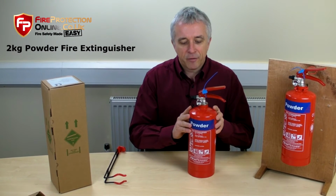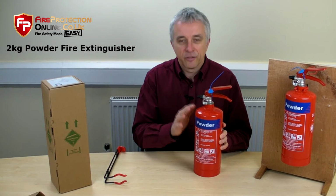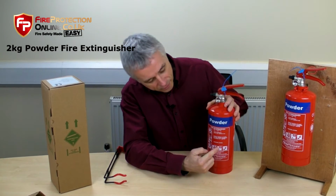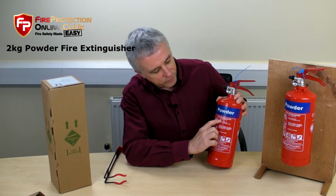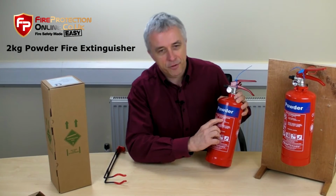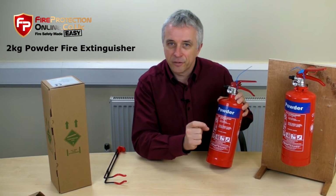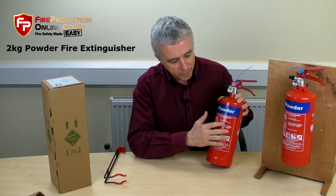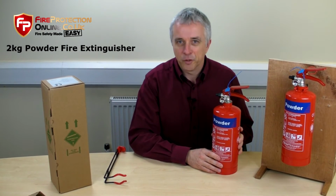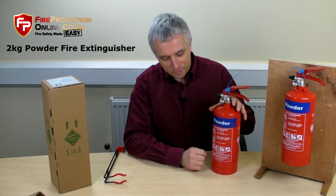The way this compares to, say, one of our budget models is the powder in this is of a higher grade, higher quality, so it achieves higher fire ratings. You'll see on the front it has a 13A, Class A fires, wood, paper, things like that, and a 70B, that's for flammable liquids, things like that. Some others may have only a 34B or a 55B rating, and C, that's for gas fires. That's another story. Wouldn't advise putting out a gas fire because you've still got gas and heat. You may have an explosion risk.